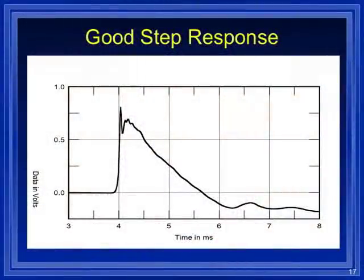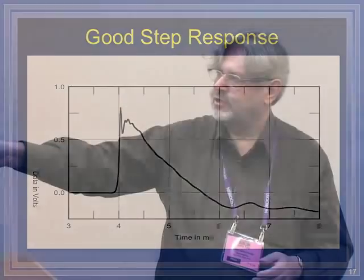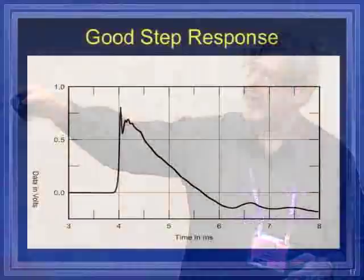This is what a loudspeaker does to that. It does rise, but then, because to maintain that positive voltage or positive pressure, a loudspeaker would have to be able to reproduce DC pressure, which it can't do, the output of a loudspeaker slowly falls back to the baseline, overshoots, and then there are a few reflections. So this is a really good step response. It looks very much like a right triangle.